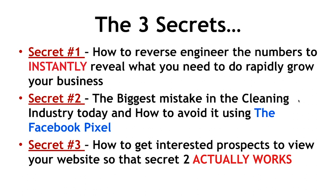Secret number 2 is the biggest mistake in the cleaning industry today and how you can avoid it using the Facebook pixel. Unbelievable. That's going to be a monster section here. And then secret number 3 is going to be how to get interested prospects to view your website so that secret number 2 actually works.